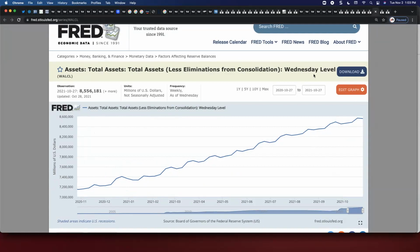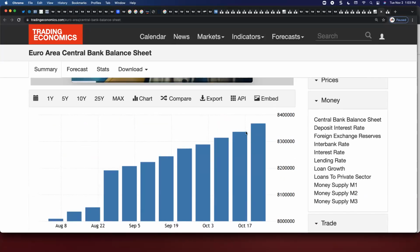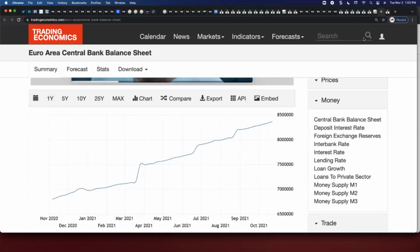$8.5 trillion in its central bank balance sheet. European central bank balance sheet just hit a new high, big jump. So we'll see if they're really going to taper and how the market's going to handle that.